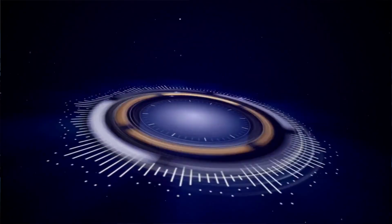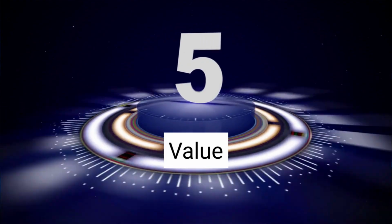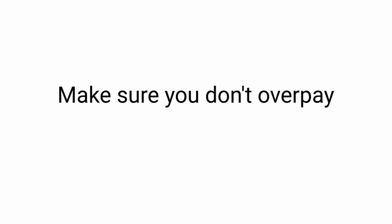Number five, value. Now, it may seem strange to bring up the word value when talking about growth stocks, but risk-adjusted returns always have a value component. Are you sure you're getting the best bang for your buck by investing in that particular company?